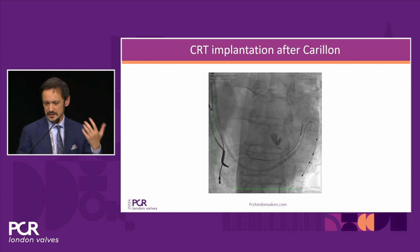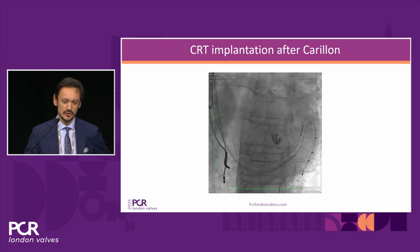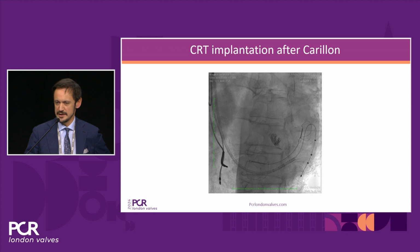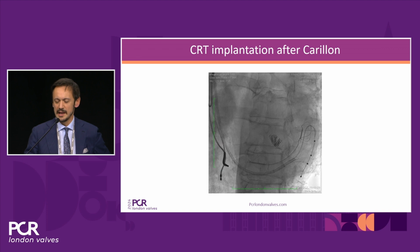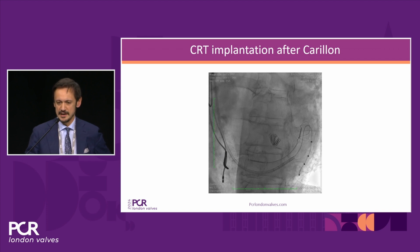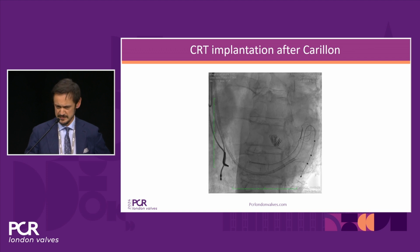And then, in order to improve his prognosis further, there was an indication to do resynchronization, and as we already discussed, it is quite straightforward to put a lead in the coronary sinus. So you can do resynchronization after CARILLON. It's not a contraindication. You should not be scared of doing this because the risk is minimal.